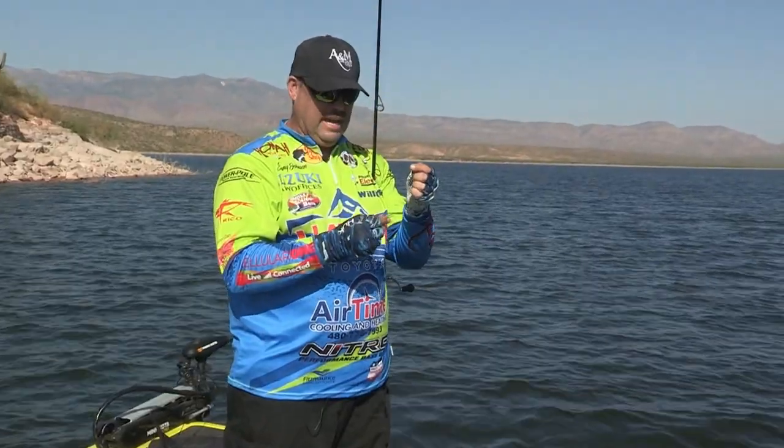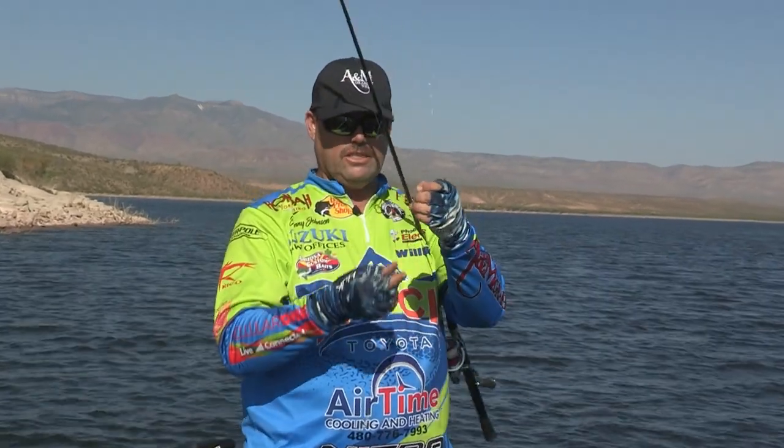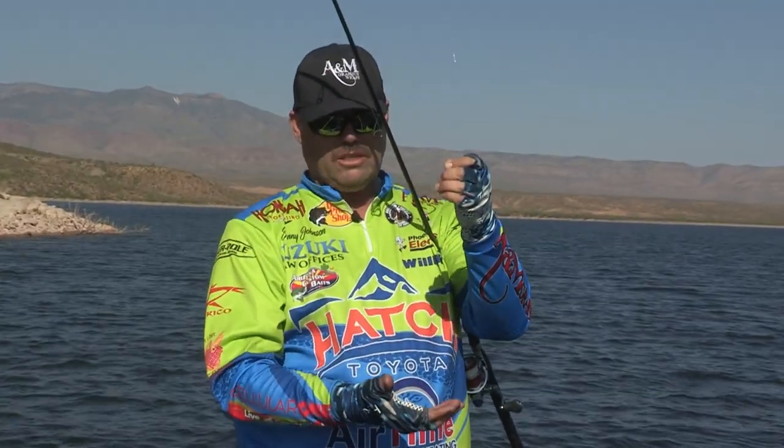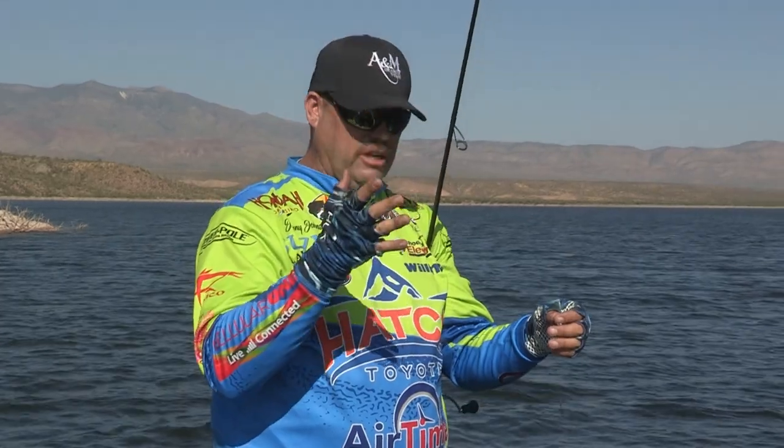That's another reason why I like that long drop shot rig this time of year, is when I drop straight down on them, this comes down, it gives me a chance to let it fall, pick it back up, boom, they're usually heavy. You just pull up on it right there and you catch them.